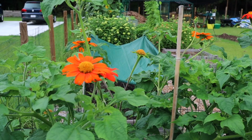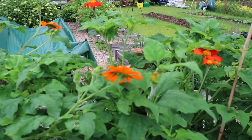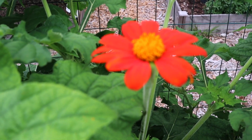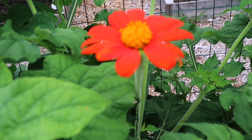Anyways, oh, one other thing. Look at these. This is my hedge, or part of the hedge. I want it to go all the way down there, and it's starting to. But this is Mexican sunflower right here, and it's looking pretty good. Let me give you a close-up. Flowers galore. Look at that. Look how bright that flower is. Love it. It's even brighter when the sun's out.